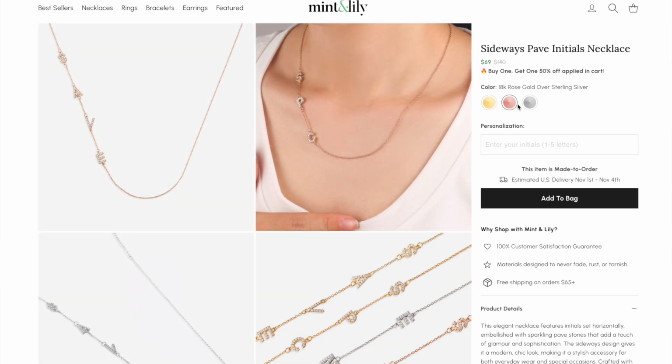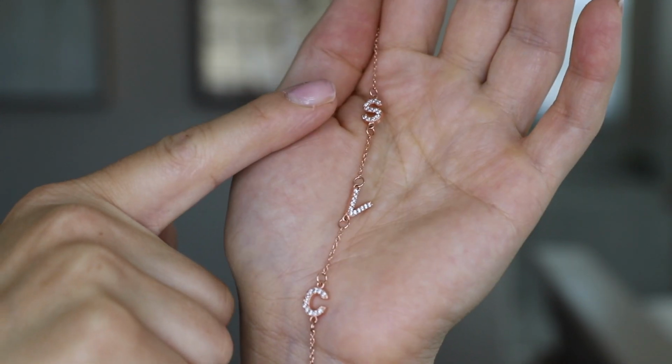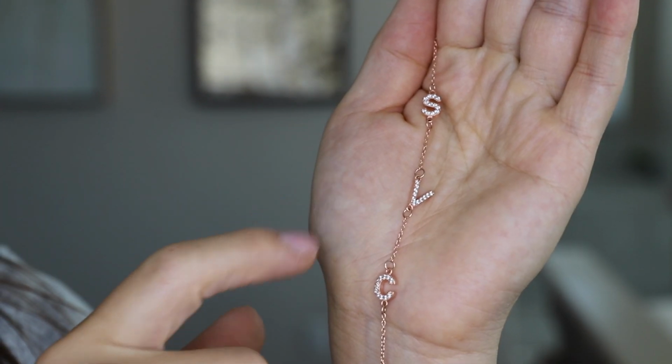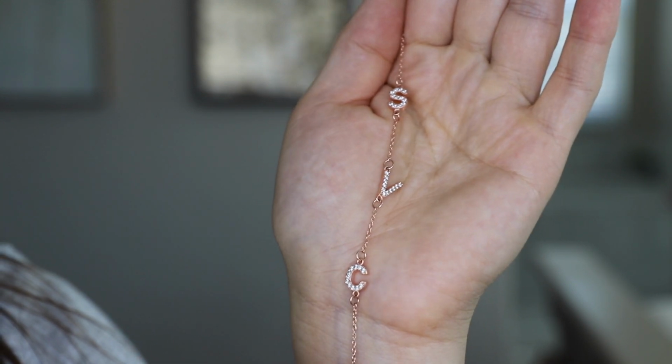Next up, we have this sideways pave initial necklace. This necklace comes in 3 colors. I chose the rose gold color, and this necklace retails for $69 on their site. What drew me to this necklace was the pave crystal letters, because I really like the addition of the added sparkle. I just think it looks so great, especially in a rose gold color. Once again, I chose the rose gold color, which I'm really happy with. I think the crystals really pop against it.